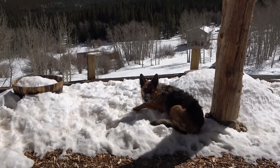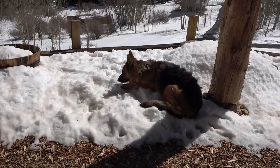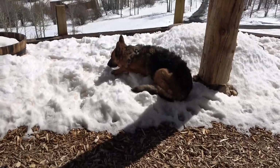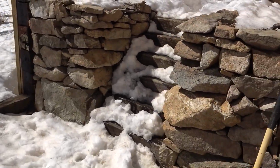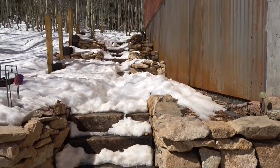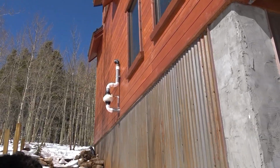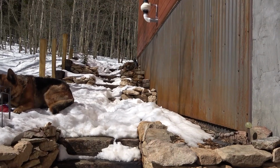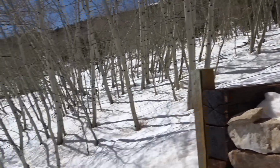You know, one person that's always out here, a dog. He's always out in the snow, lying on the snow. Even when there's no snow, he's lying in the snow. We have prolific melting right now. The steps are popping through. We've got a lot coming off the roof. In fact, the wind is kind of making it land on me. But a lot of moisture here. Oh, there's Beagle changing positions.